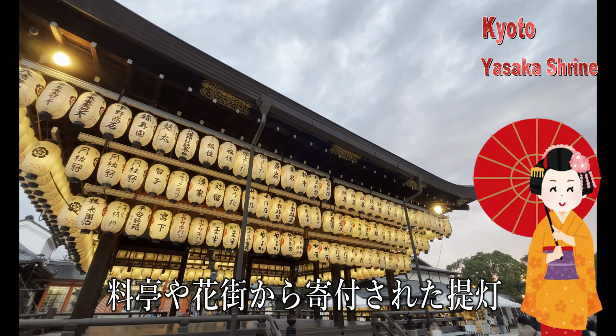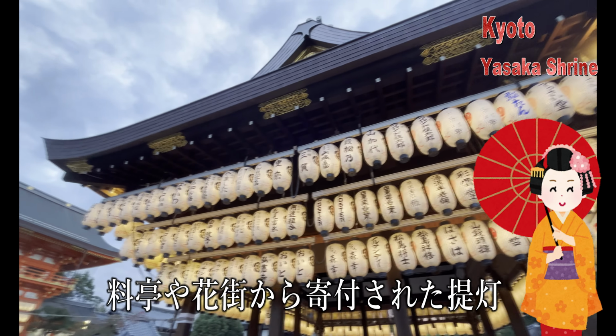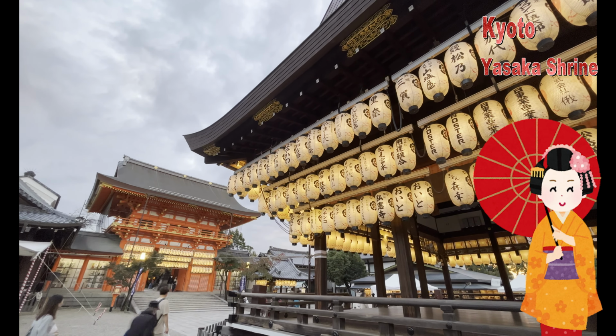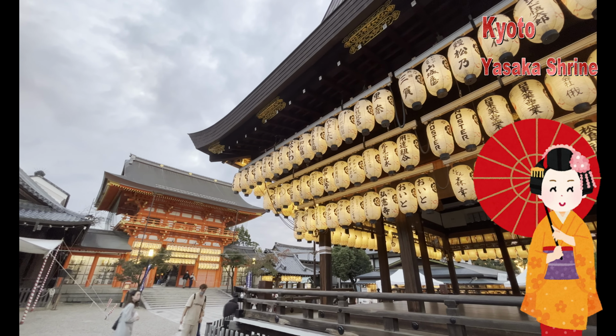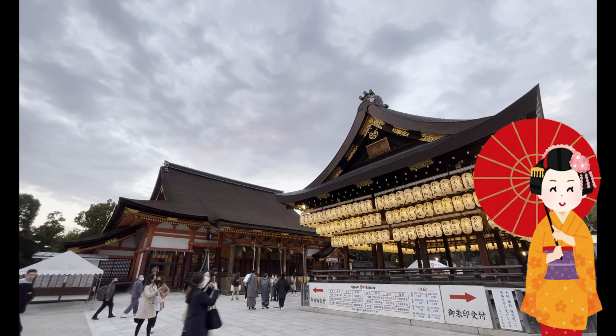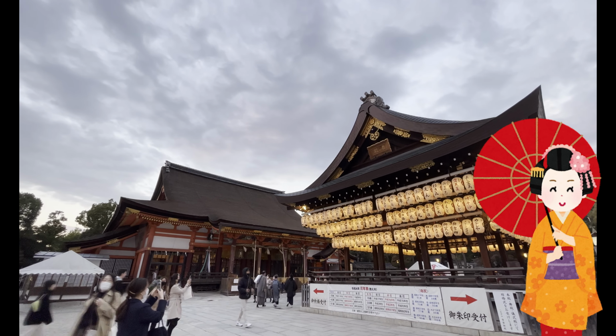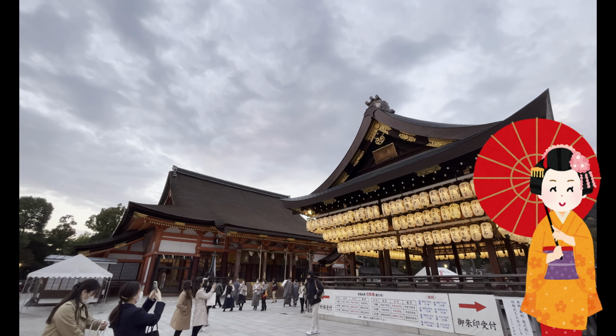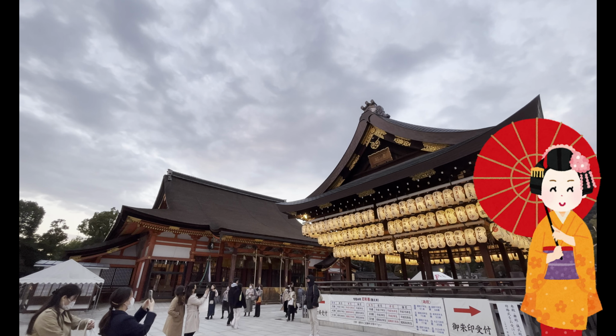The lights came on in the middle of our visit. Lanterns donated by restaurants and geisha districts are lit at night, and you can enjoy the scenery full of Kyoto's charm. The gentle light of the lanterns makes you feel warm.